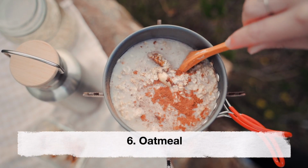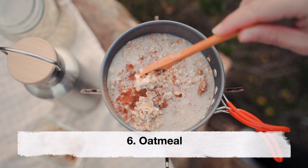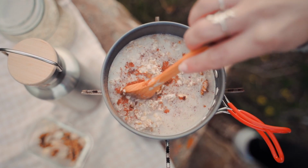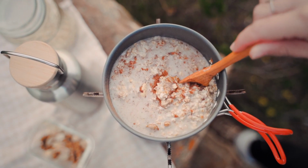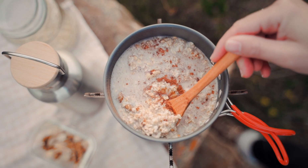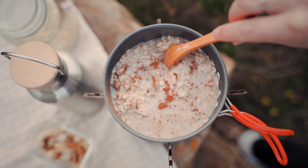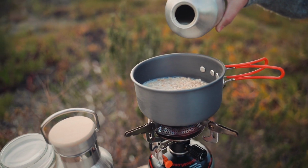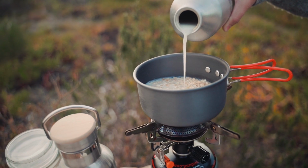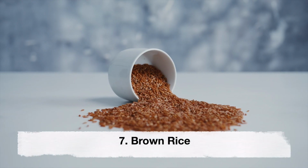Sixth, oatmeal. Oatmeal is a whole grain that provides fiber, iron, and B vitamins. It can be made into hot cereal or added to purees or other foods. Oatmeal is a great food for babies as it is easy to digest and can help keep them feeling full and satisfied.